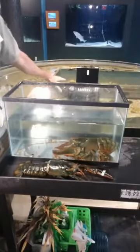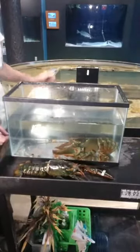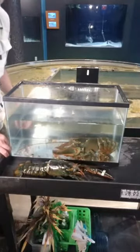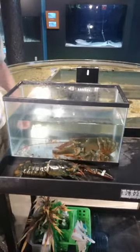This is only a touch tank when we're doing programs. Most of the time we just call it an observation tank because we don't want people's hands in there all the time. All right, any other questions? No, last one is about the claws.